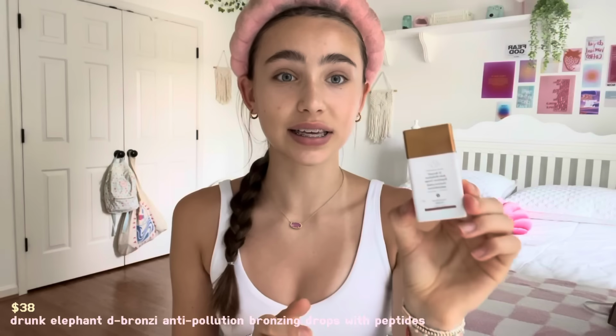So I have 3 different viral base options to use today. First is something you more so mix in with your moisturizer, but it's these iconic Drunk Elephant D-Bronzi Drops. When I tell you these were all the rage in January, these had TikTok in a chokehold. For the price, I don't think these are worth it. I think you can get something better for a much cheaper price.